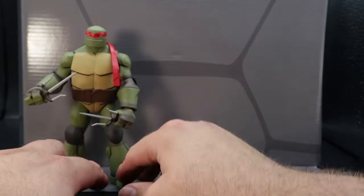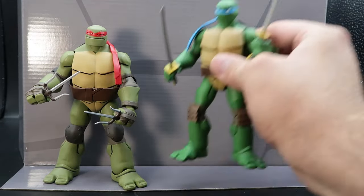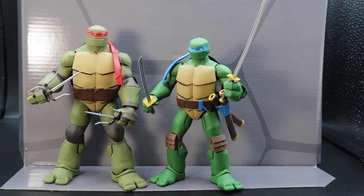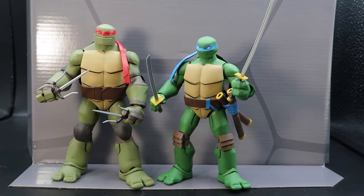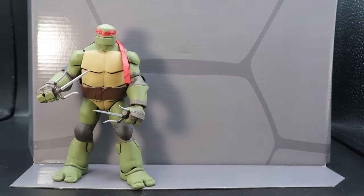Stand up. Okay. And next for comparison, we have him with Leonardo. So that's pretty neat. You can see he's definitely taller than Leonardo, a little more bulky. He's lighter green than Leonardo. But I always like these two guys. They were the blade boys, the sai and the katanas. So that's pretty neat. Okay, come on, Leo, get out of the shot.